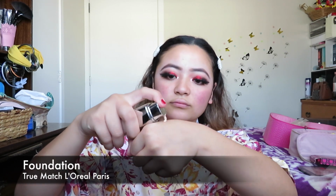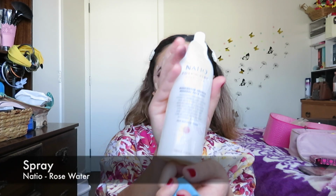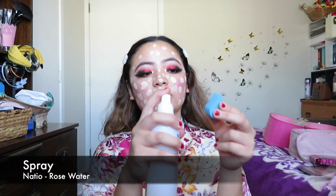I used the True Match foundation from L'Oreal Paris, and I used about 2 pumps onto my hand. To get better foundation coverage, I always draw dots onto my face using the small brush, and then I move on to my sponge. And remember your neck, it is important. Before I use my sponge, I wet it using this rose water from Nature. One of the things that I like about this foundation is that it is very blendable, and it also gives you a very good coverage.